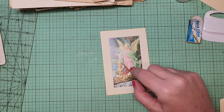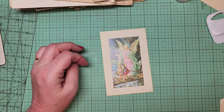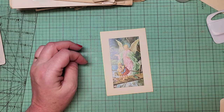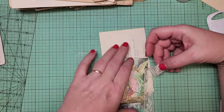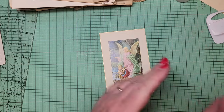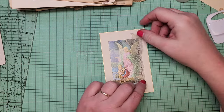I've got lots of these sort of holy cards. This is a prayer to your guardian angel. But this is a nice ivory color. I feel like I need to put a little bit of lace on here. I want something with like a scalloped edge.